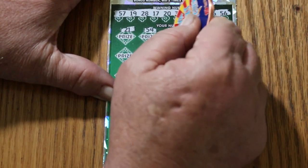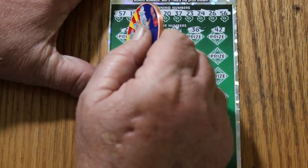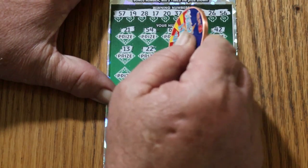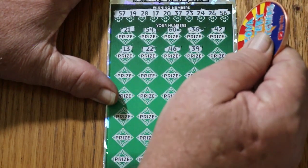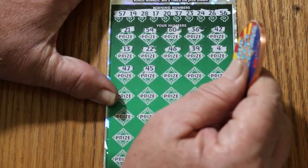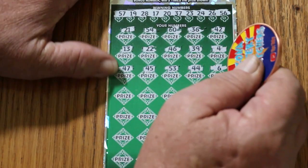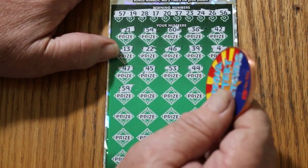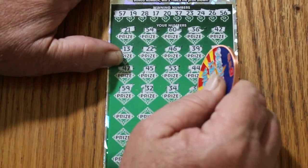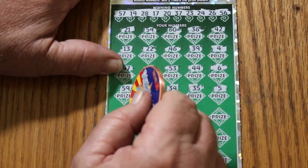21, 54, 60, 36, 42, 13. I'm not going to be breathing easy until I start seeing some wins here. 22, 46, 39, 4, 47, 45, 53, 44 club, number 6, 59, 32, random reds, 32, not helping, 34, 35, number 5. We got no singles on this thing at all.